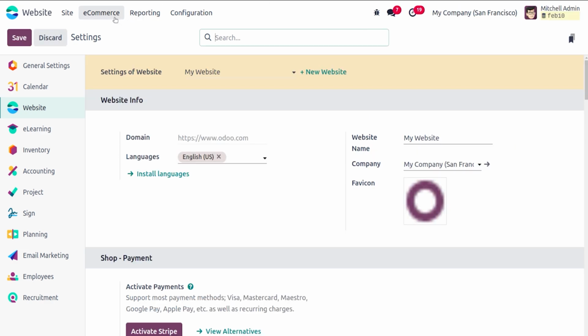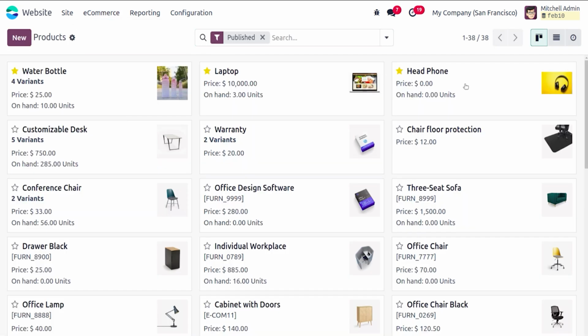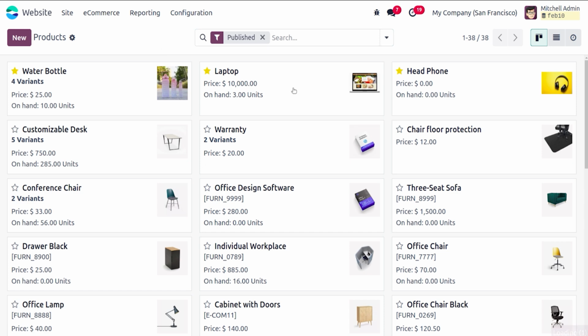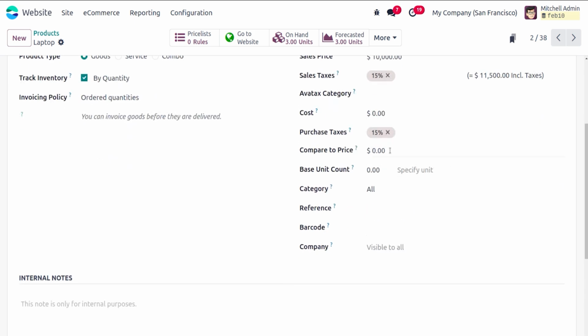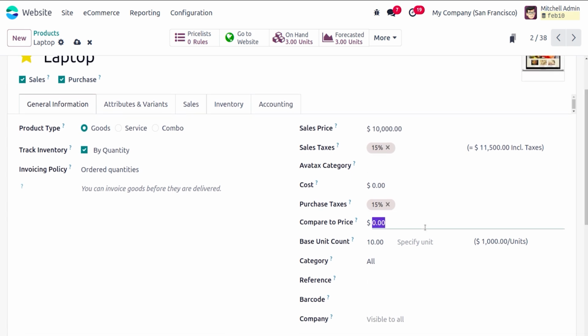So let's check here under products. Here we have a product named headphone. Here we can see the sales price is 0. And while checking on the laptop, some other features are added like base unit count. We can specify the base unit count here, and here we can add some reference, and here as a compare to price, we can add some comparison price here.